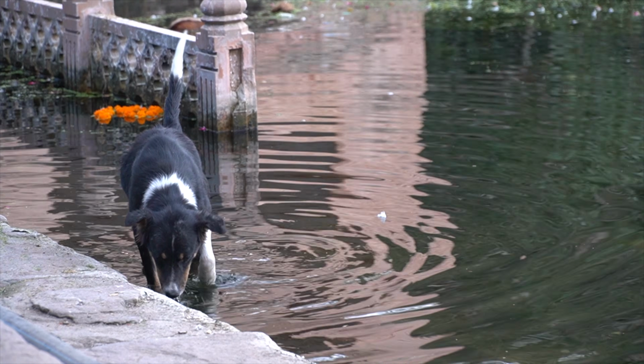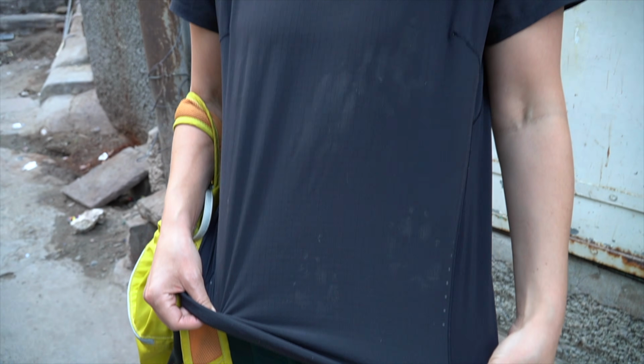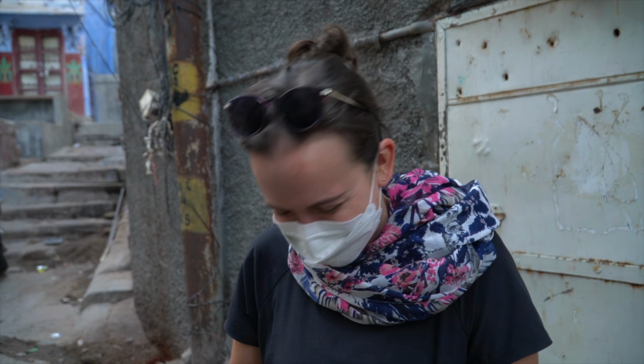There are a lot of really cute dogs, but there is also a lot of dog poop all over the place. It's a minefield. He's coming back for more.